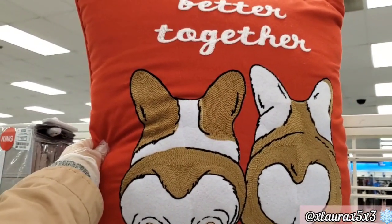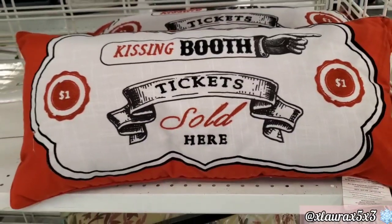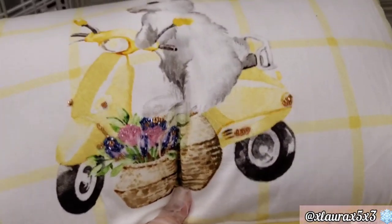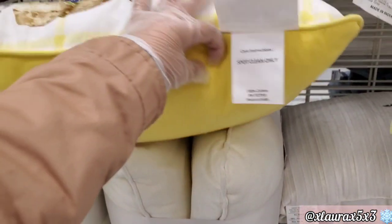Look at this pillow. I thought it was kind of silly and cute. Better Together, $10.99. They also had this one, Kissing Booth tickets sold here, same price. This one with the bunny is priced at $12.99. That's what the back looks like.